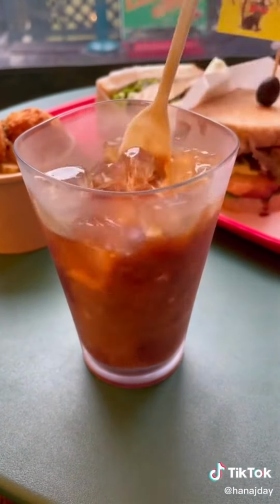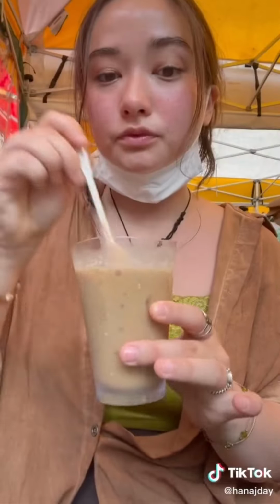It's coffee with like a scoop of ice cream on top. You mix it in. And I thought that it was going to be too light, but it was actually the perfect amount of darkness. I love this type of coffee.